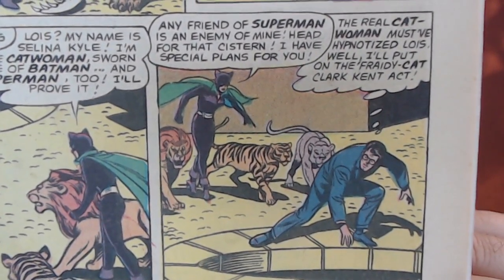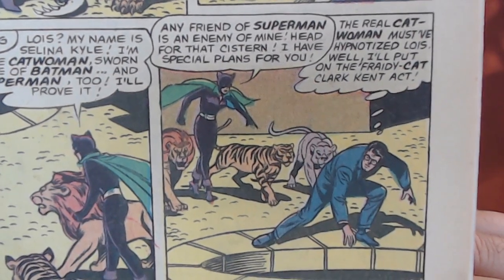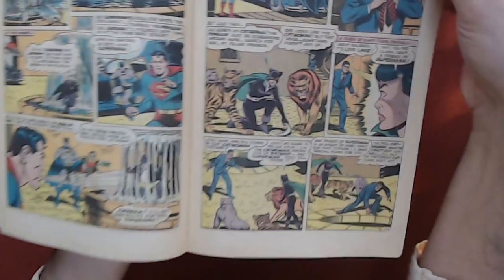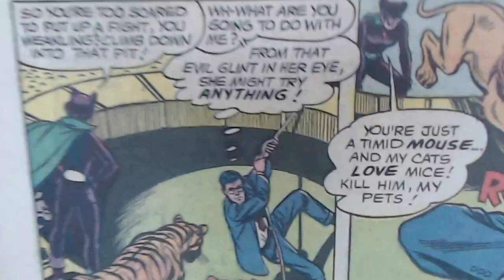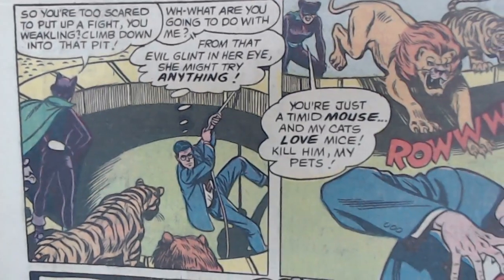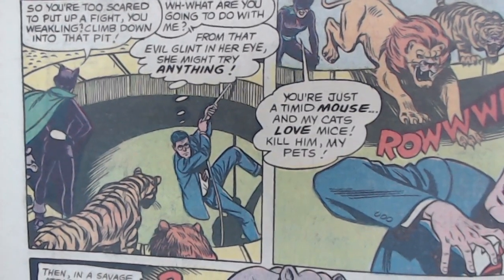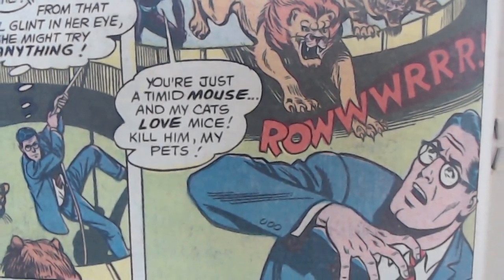The real Catwoman must have hypnotized Lois. Well, I'll put on the afraidy cat Clark Kent act. So you're too scared to put up a fight, you weakling. Climb down into the pits, she says. What are you going to do with me? He asks. From that evil glint in her eye, she might try anything, Superman thinks. Grrr. You're just a timid mouse, and my cats love mice. Kill him, my pets.